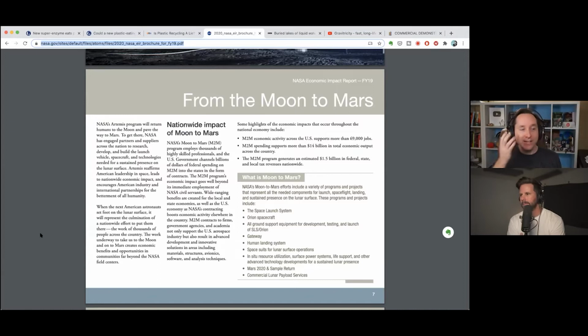Right. Yeah, exactly. Well, so again, on the SLS and the Artemis mission that gets so much heat, this is talking specifically about that. This is very much a document from NASA saying, let us keep doing this. There's a good point to all this, but they call it the Moon to Mars thing, or M2M, the nationwide impact of it. So specifically, let's just call it the Artemis program.